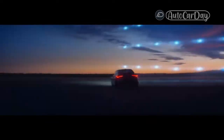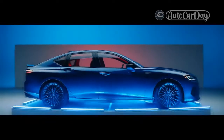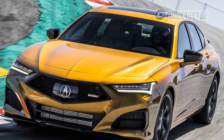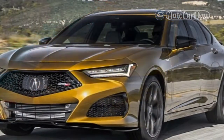We're excited to see Acura back in the performance game, with a renewed focus on adding driving excitement back to its lineup. While the TLX Type S marks the first big step in this direction, stay tuned for more significant launches like the MDX and RDX Type S to take things a step further.